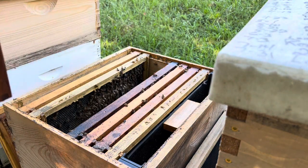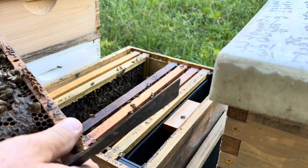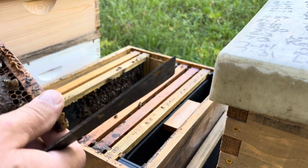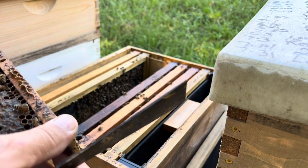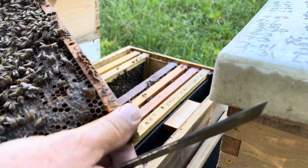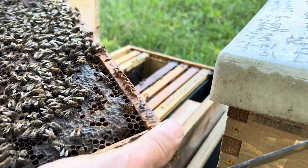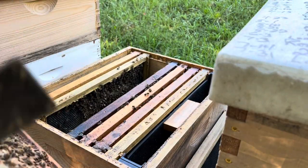I did see eggs in that last frame. I didn't see the queen. It was hard to tell with the sun at the angle it's at if there were eggs in every cell, but I did see eggs in there. So what might have happened is they superseded their queen and have a new queen that hasn't got lined out yet. But I'm gonna try to give this hive a chance, I think.